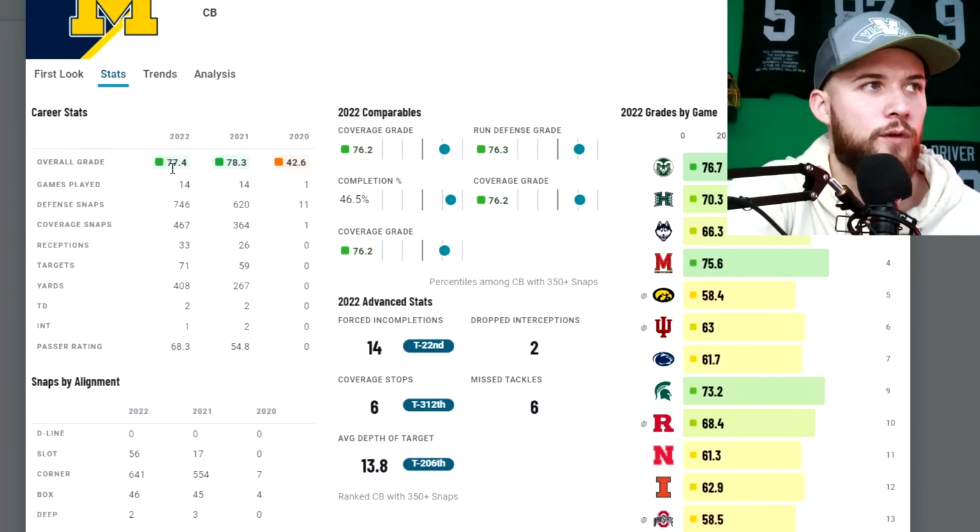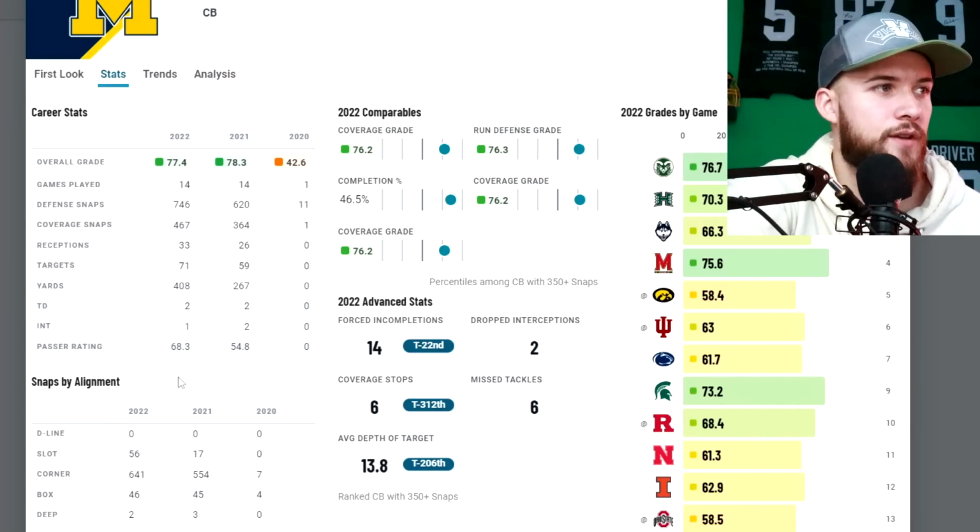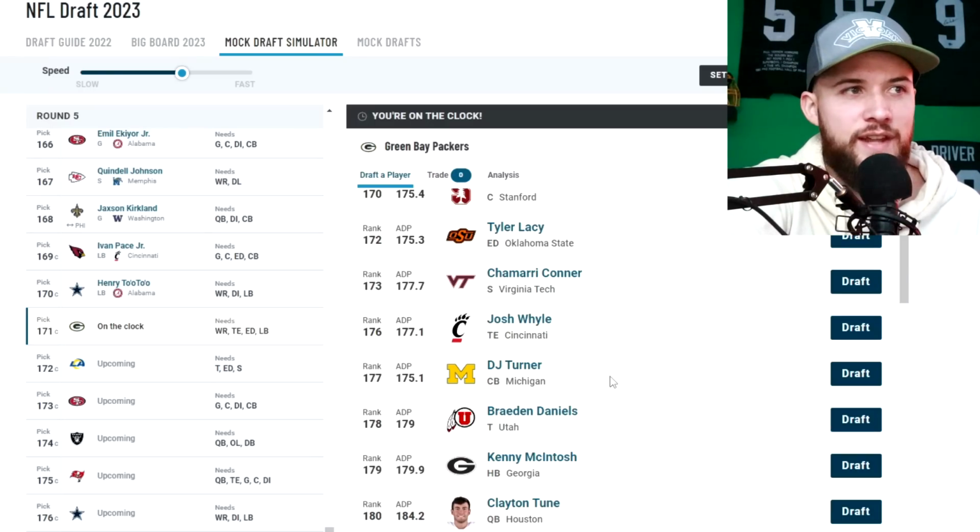A 77.4 in 2022 and a 78.3 in 2021. This year, allowing 408 yards, 2 touchdowns, and he had 1 interception, only allowing a 68.3 passer rating. Last year, only allowing a 58.4 passer rating, 267 yards. He's an outside corner, can play a little bit of the slot, and mainly this is just to have another guy at cornerback as depth, which is a good thing to do.